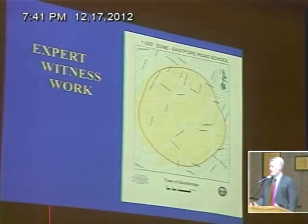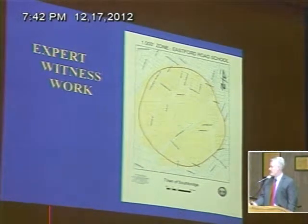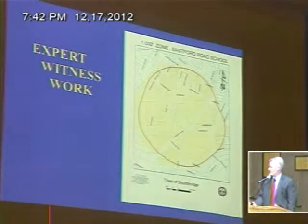We do expert witness work. We work hand in hand with the police department. We need to certify distances for, say, sexual offenders who live too close to schools or drug deals going on too close to schools. So the police department relies on us to certify the distances.